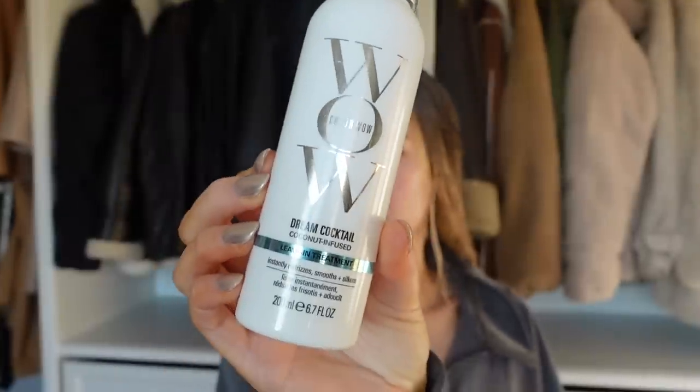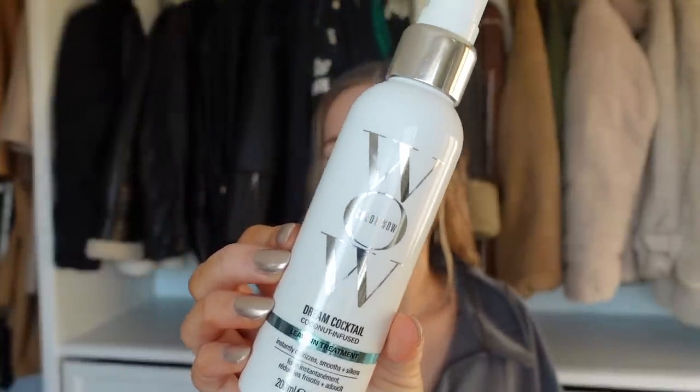Let me grab it. So when my hair is still wet, but not absolutely dripping wet, I use the COLORWOW Dream Cocktail. This is the coconut infused one. It's not a leave-in conditioner, but like a leave-in serum. And I put it on, as I said, when my hair's like this. I'm just going to use it now. Let's get a couple of pumps and just run it through my hair, and it just makes it so silky, so soft. With this, if you do wear extensions, obviously don't use serums by the roots. Well, even if you don't wear extensions, you shouldn't use them by the roots.